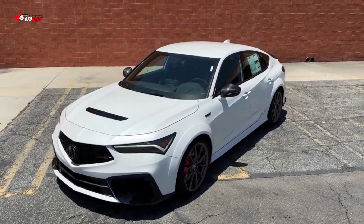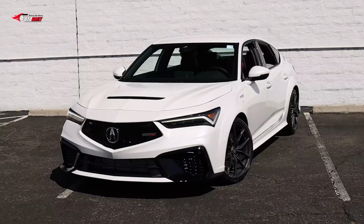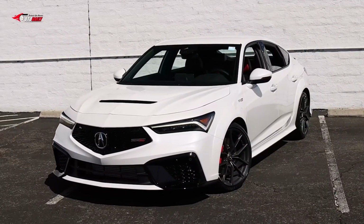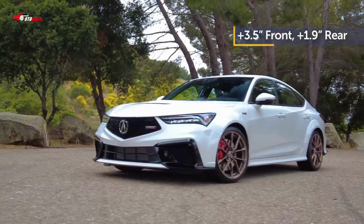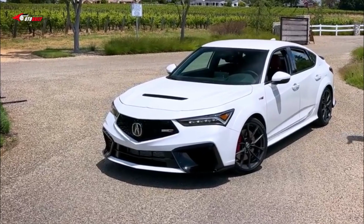The 2024 Acura Integra Type S, on the other hand, just might be. It retains all the performance driving goodness of the Type R, but neatly rounds off many of its daily driving rough edges.